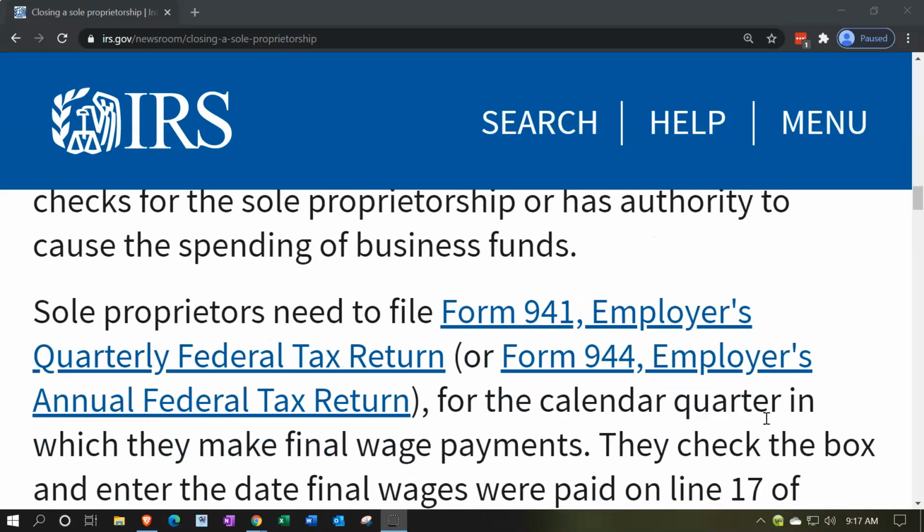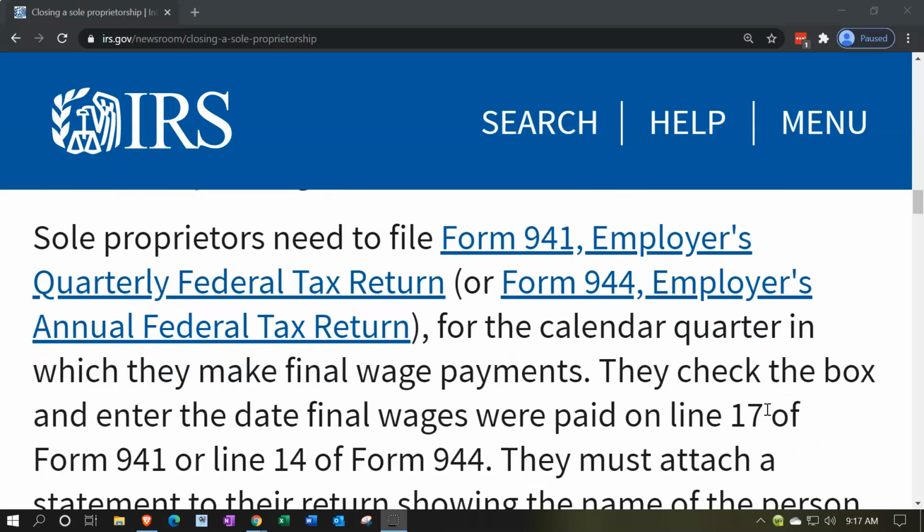Sole proprietors need to file Form 941, Employer's Quarterly Federal Tax Return, or Form 944, Employer's Annual Federal Tax Return. So if you're obligated to file the 941s, the quarterly tax returns, you want to make sure that you do that throughout the end of the time period that you're closing the business. And then when the business is closed or when no more payroll is being filed, you still want to make sure you're finishing things up on the yearly basis with the final form, possibly the 940, and still following through with the W-2s and whatnot, so that you can close everything out properly on the year.